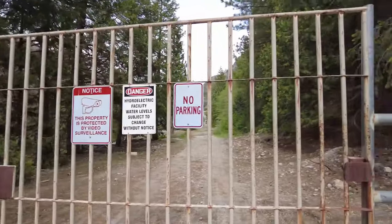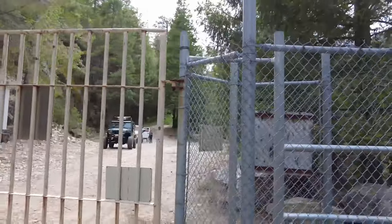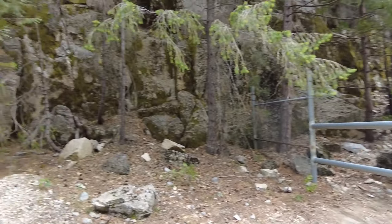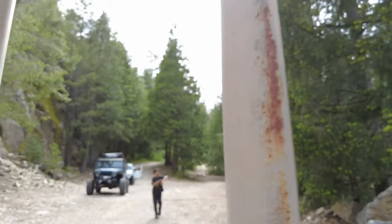They've got all this gated up. Not a big deal, through this little turnstile. Pretty cool. Pretty cool spot. Man, I wish we could camp here, but we just can't overnight. We wanted to check it out, but this is definitely on our list of camping.